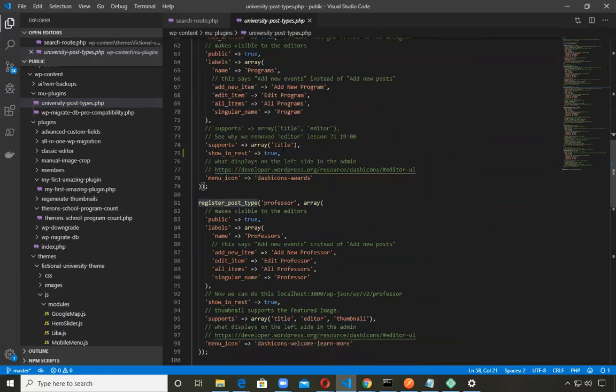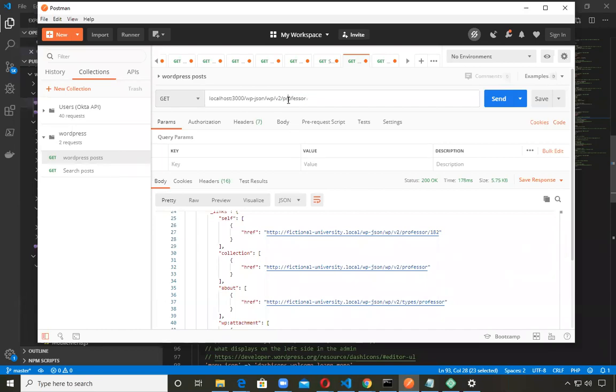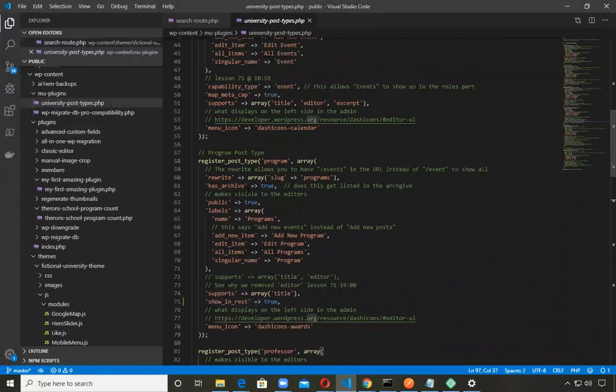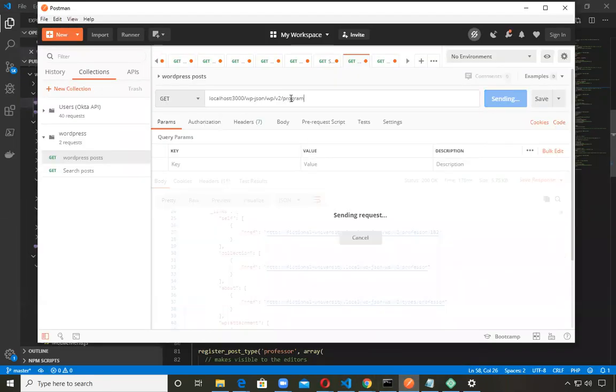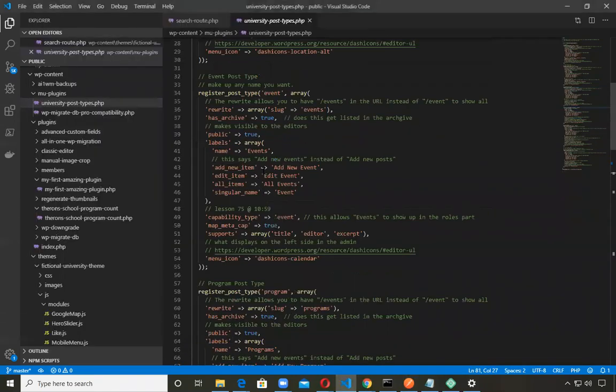But one of the things that's key here is this show in REST. If you set it to true, then you'll be able to query the REST API to see them. If you don't set it to true, you won't. So right here we've got program. As you can see, we've got show in REST set to true. So having said that, I should be able to click program up here and you'll see that.